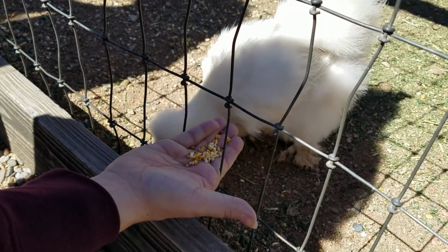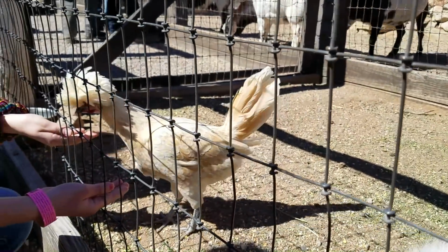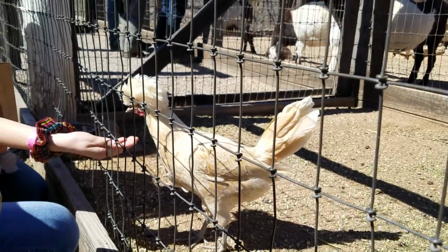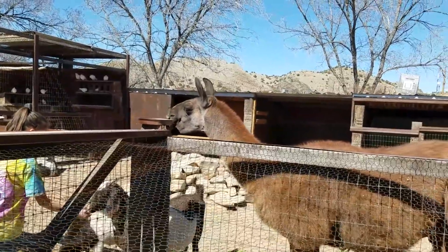It looks so soft, doesn't it? I know. I want to pet it. Probably won't let me. Oh, look at that hairdo. Please don't poke my hand. It looks like Paul Stanley or... No. Oh my gosh. What's he doing? He's gumming it.